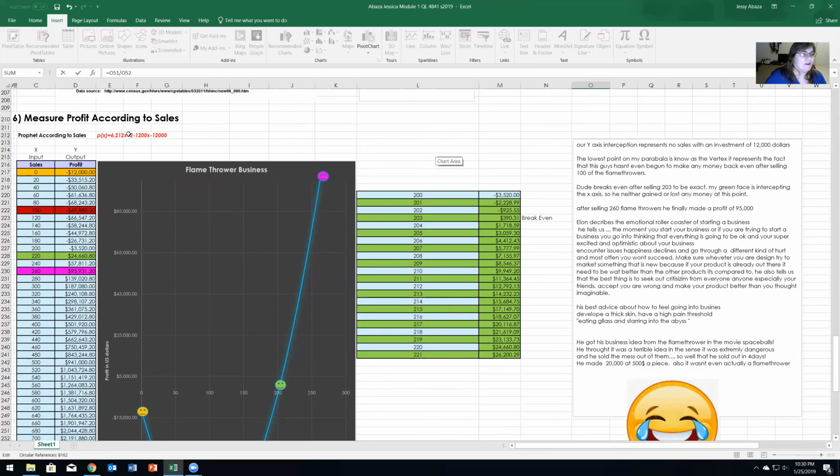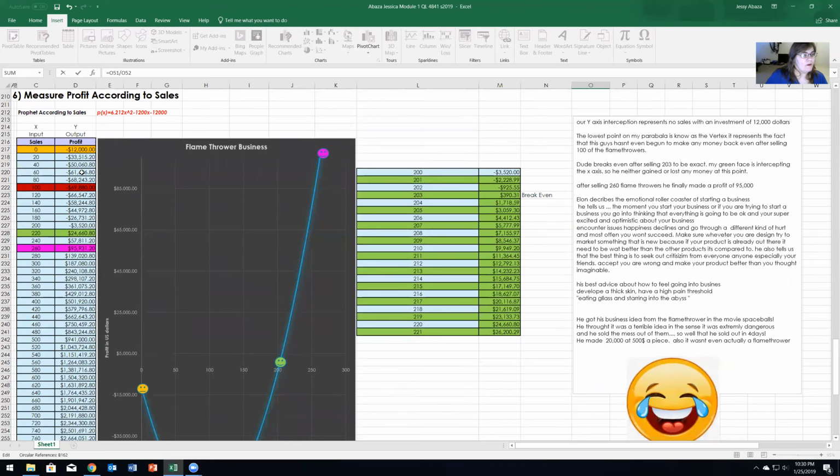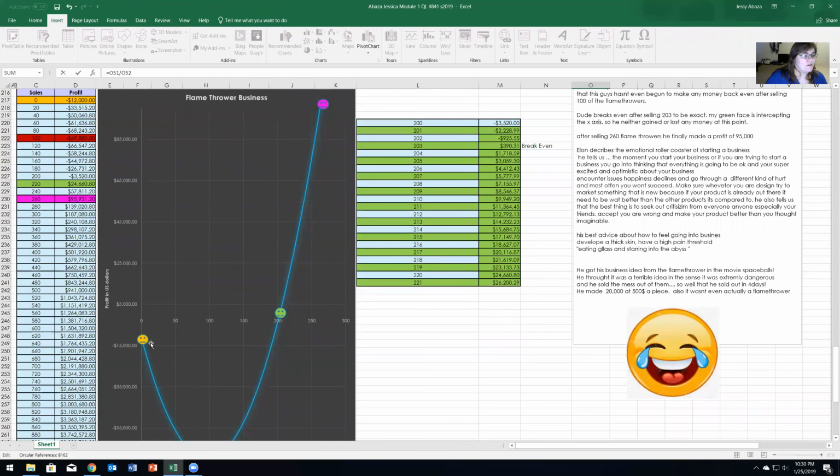Again, I put my formula over here in red, so I would know that that was my formula to follow when filling out this input-output data. And this guy, as he's selling his flamethrowers, here you could see where he sells 0, and this is his initial money that he put into the business. And so I plotted it with this meh kind of smiley face, like, yay, we're starting this business. I hope we go somewhere.